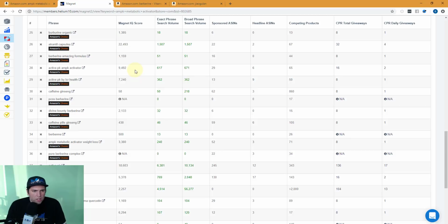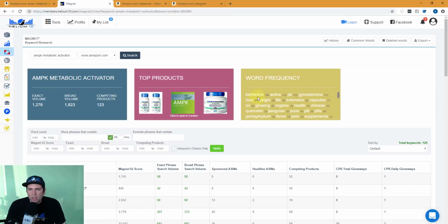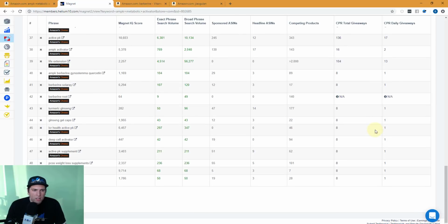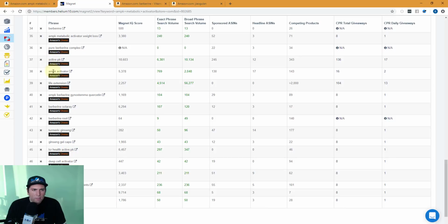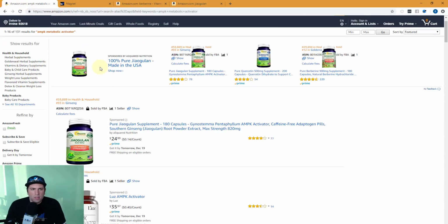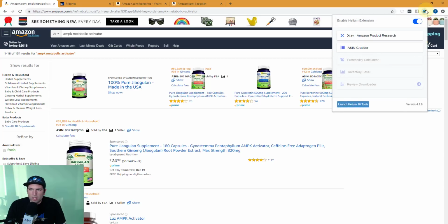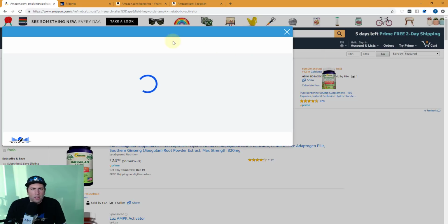What else do we see here? A lot of berberine, as we said. 36 out of the 129 keywords have to do with berberine. Now, that in itself is telling me something. AMPK supplement, AMPK activator. Oh, that was the word that I had come up with. Now, let me just look at this. AMPK metabolic activator. I'm going to take a look at these numbers again that we had verified yesterday.